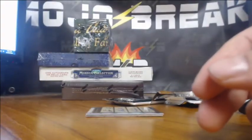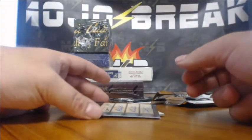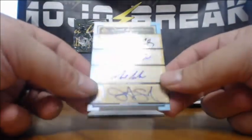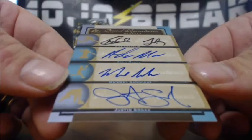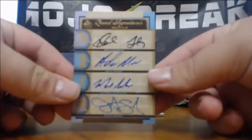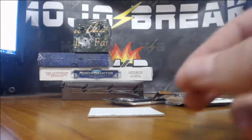Put it up for everyone. And we got another quad here. It's for Seattle, though. Nick Franklin, Adam Moore, Michael Saunders, and Justin Smoak. Quad auto. That's pretty crazy. Not numbered. Quad auto for Seattle. All right, last pack.